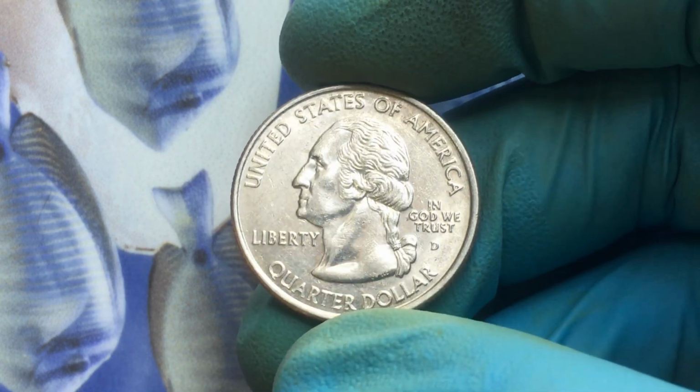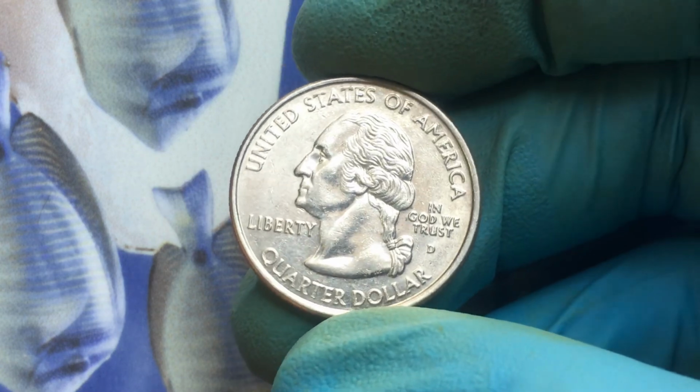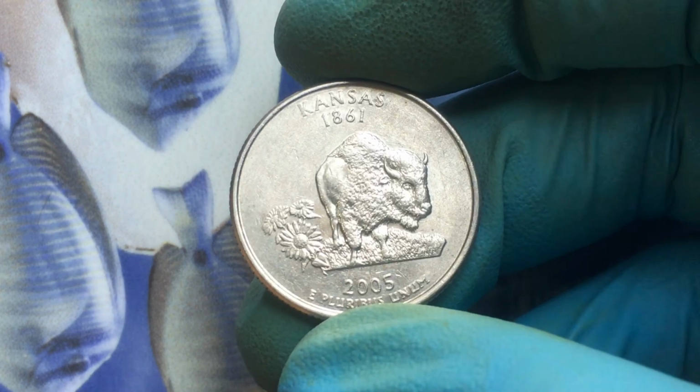Before you rush off to check your pockets, stick around, because I'm about to reveal exactly how to spot these rare coins, why collectors are paying insane amounts for them, and how you can cash in before it's too late.